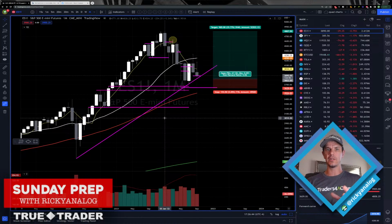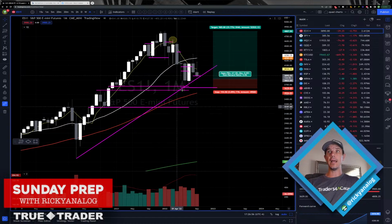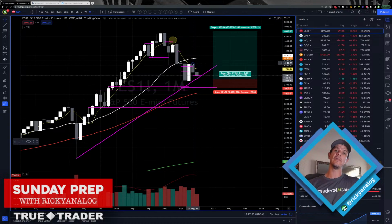Another thing I always focus on, I want you guys to keep this as a tool in your belt, is every time you have an idea, what can you say to poke holes in it? How can you make your idea sound stupid? Well, when I look at this, the first thing that makes me feel stupid about this idea is that this is just a push into the underside of the monthly 20 that's very convincingly rejected, right?